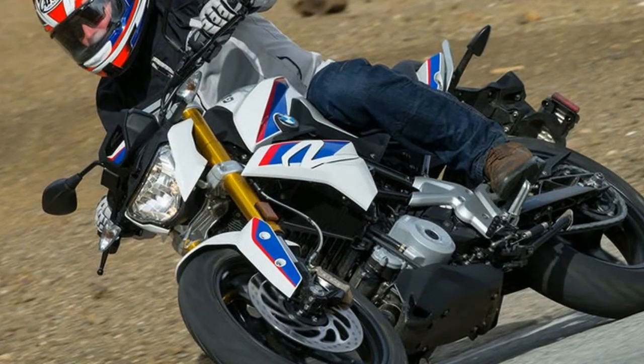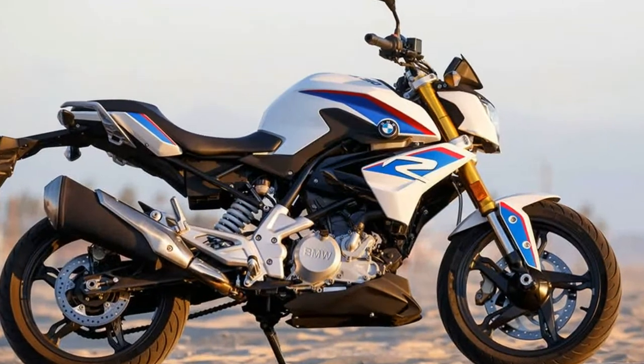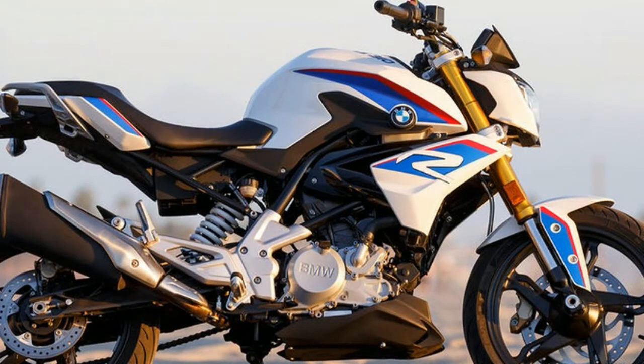The Bavarians are aiming at the Austrians with this one. KTM 390 Duke vs BMW G310R? Yes, it will happen soon.